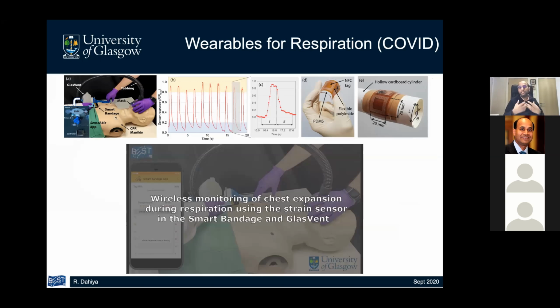So when healing is taking place, the strain values would change and you can monitor it. So that's one way, but we have also implemented it to detect the respiratory volume, and that's one area where we have connected this work to wearables for detection of COVID. Because respiratory expansion is pretty much connected.